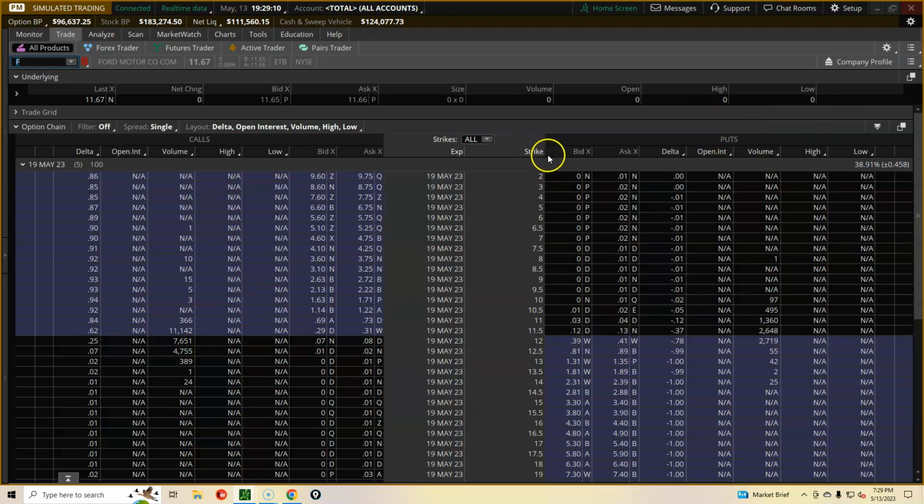These are called strike prices, and that is exactly why it says strike right here. And these are the prices. So you choose a strike price. Let's say you choose the 10. You see right here 100.